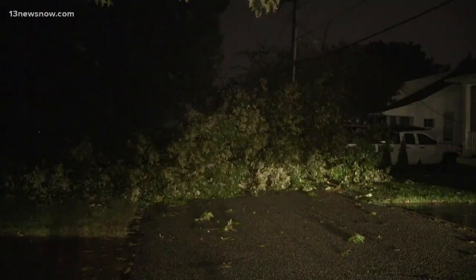Reports of storm damage rolling in this morning. Madison Kimbrough is in Norfolk on Kingston Avenue. That's where a pretty large tree fell overnight. Madison, you've gotten a better look in the last half hour. What's it looking like?